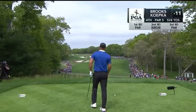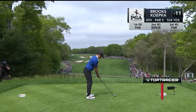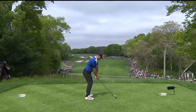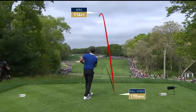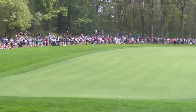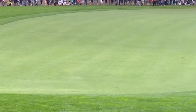Let's take a look at Top Tracer, presented by Michelob Ultra. And Steve, he's going with the 3-wood here. I think that's a great play. He's taken driver the last 3 days, where his target had to be too far left. That should be perfection. And there it is, just trundling down the hill in the center of the fairway.